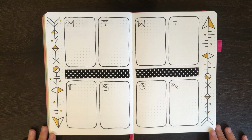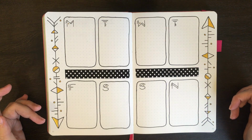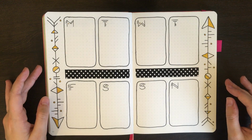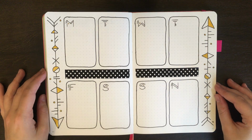Alrighty, and that's where we're going to leave it for today. So as you can see, we just have these two decorative borders, and then a box for each day of the week, and a section for notes down the bottom here. I'm hoping that this simple layout will help my sick brain recover, and also keep me organised next week.